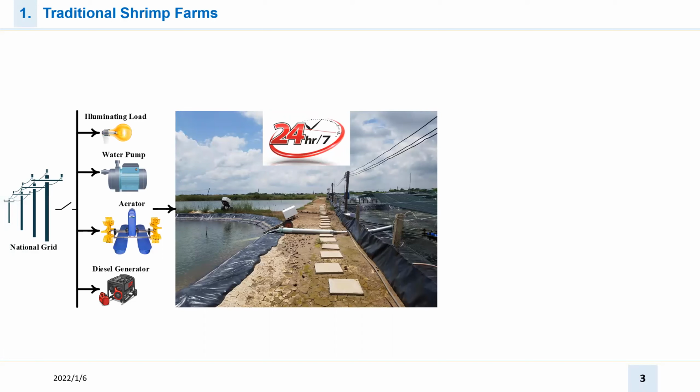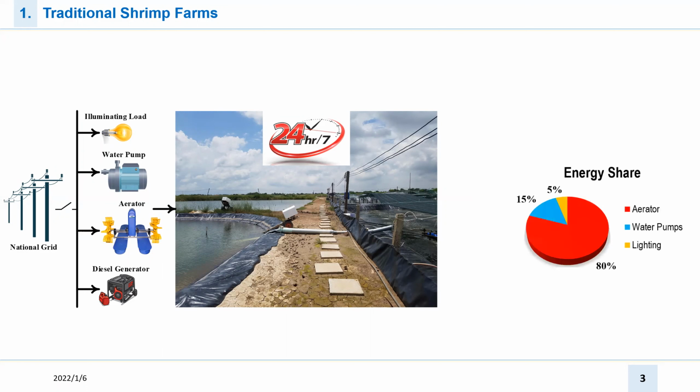Energy demand is one of the major challenges of the shrimp industry because most of the energy is consumed by water pumps and pond aerators, which run 24 hours per day to improve dissolved oxygen in ponds. Electric aerators constitute about 80% of farm energy demand, while pumping water accounts for 50%, leaving other uses at 5%.